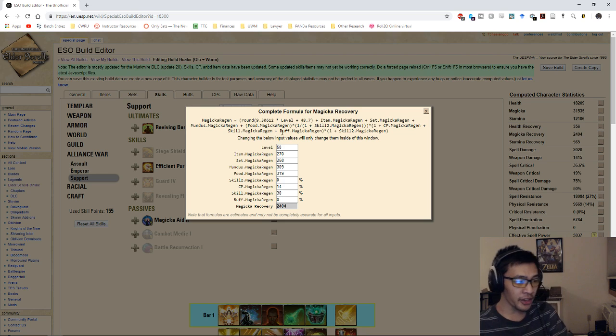So as you can see here, adding on that additional item is going to make a fairly significant difference. That's because that 270 is not a flat 270 that's added on. It is 270 added onto your base, which is then affected by your percentage multipliers. So that 270 is actually going to end up being a lot more than what you see on the glyph itself. Now what about cost reduction?